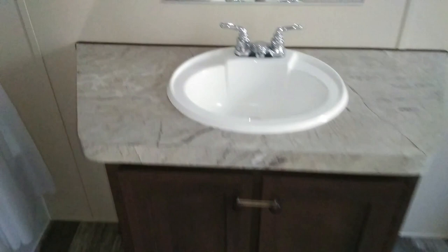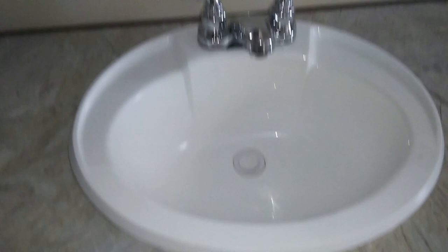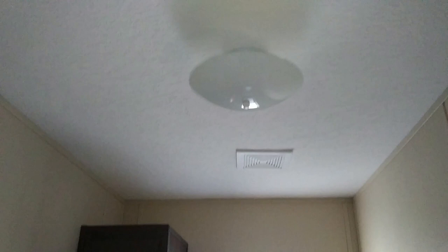Okay, so right here would be your master bathroom. I really like the vanity. Now, according to the floor plan, you can actually opt for two vanities, for two sinks. So you can get a double sink in this master bathroom if you really wanted to. But this particular model came with a single sink. But it's perfect though. I really like it. Hello, there's me. Have to wave to everyone.